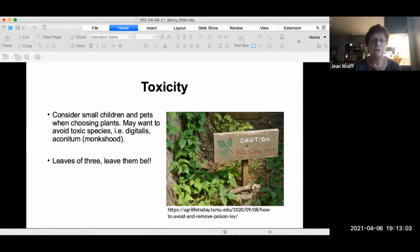And the old adage is leaves of 3, leave them be, because the poison ivy plant has very distinctive leaves of 3.